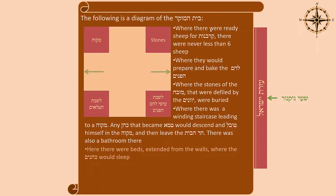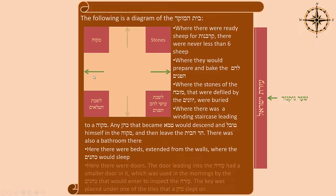And over here, there were beds extended from the walls where the Kohanim would sleep. It seems like it was sort of bleachers coming down, and the Kohanim would sleep along these bleachers on each side. And then over here, there were doors. There was one door leading to the Harabayas and one door leading to the Azara. Now, regarding the door leading to the Azara, it had within it a smaller door.